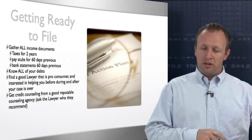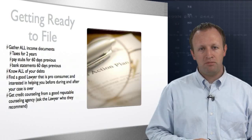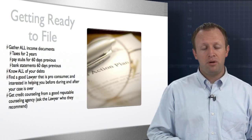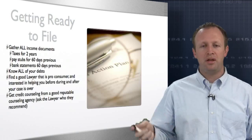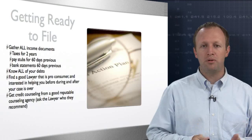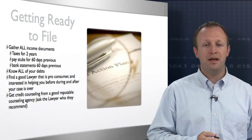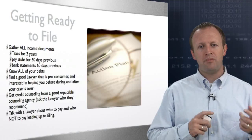Get credit counseling. This is a pre-filing requirement, okay? It's required by law, but it's also a good idea. You should do it, okay? Obviously, there's been a problem, and I'm not saying that you're in bankruptcy just because you're a slouch or a poor debt manager, but still, they have good concepts and good advice that all of us can use.